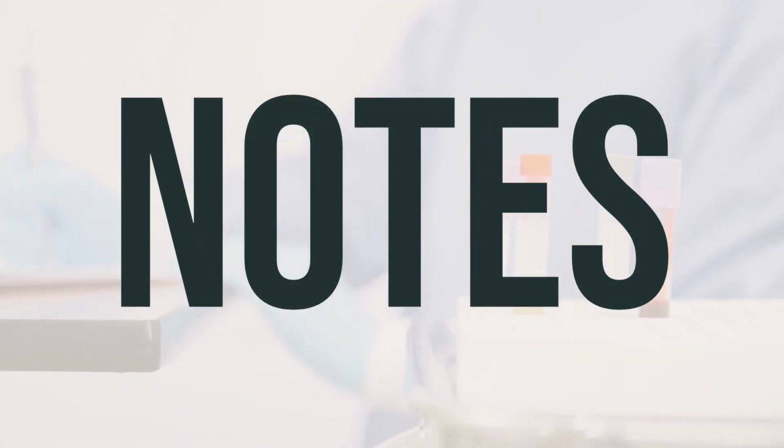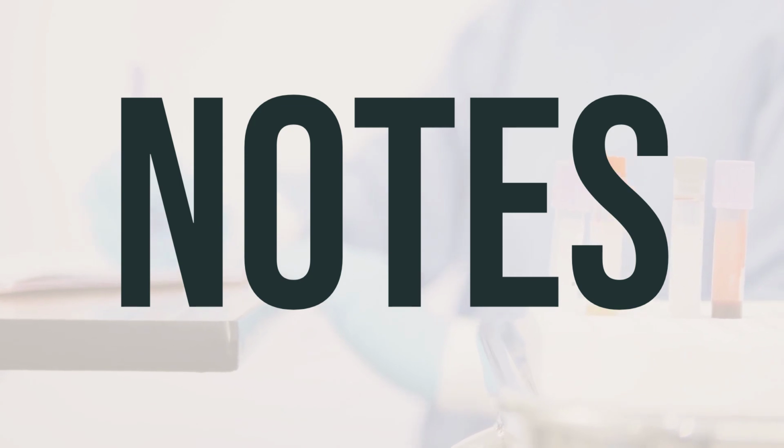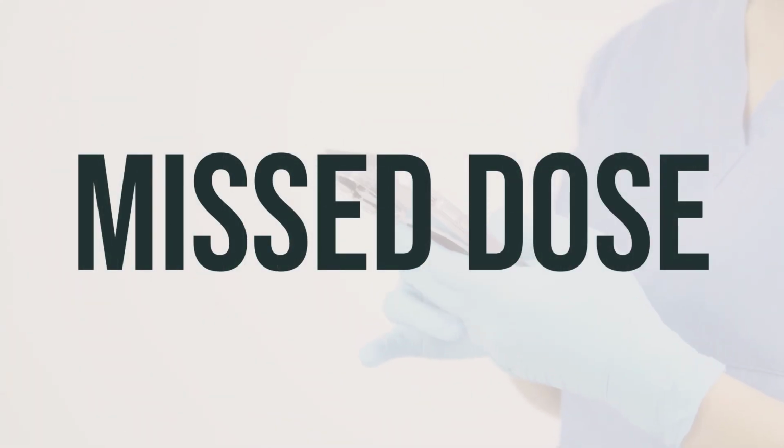Before starting Viltepso, make sure to undergo necessary lab and medical tests, such as kidney function, to ensure it is safe for you. It is important to keep all medical and lab appointments while using this medication. Make sure to consult your doctor for more details on this. Make sure to take Viltepso as directed by your doctor. If you happen to miss a dose, contact your doctor or pharmacist immediately to determine the best course of action. It is crucial to stick to the prescribed dosing schedule for this medication.